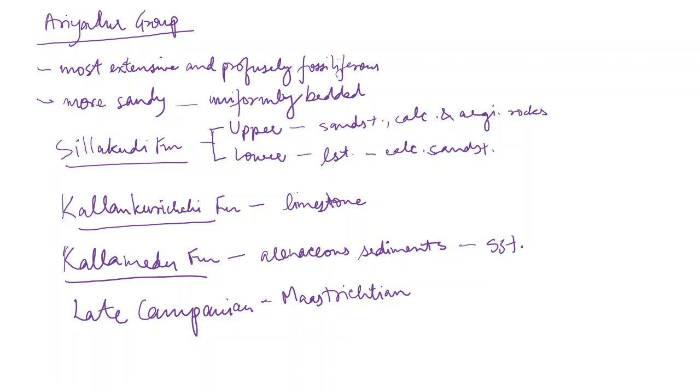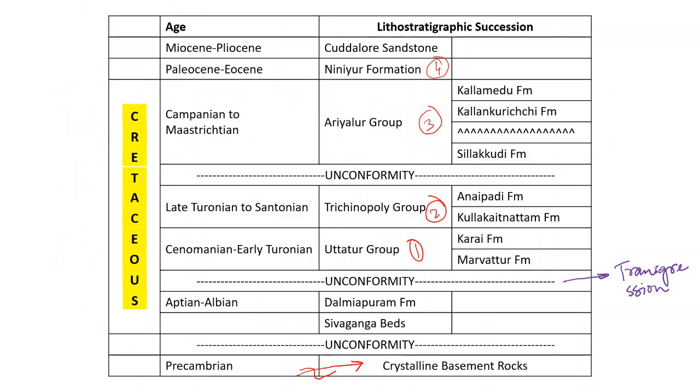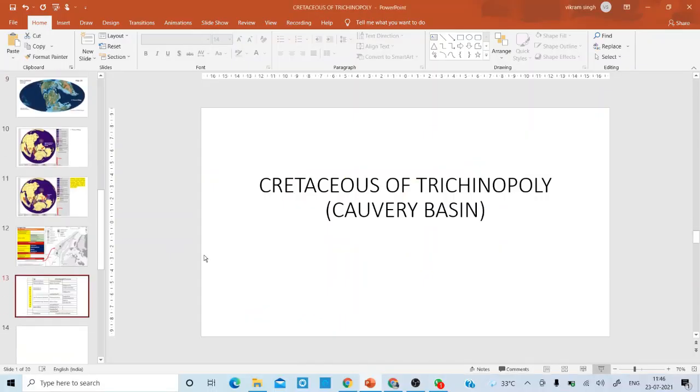Okay, so I am not discussing Ninur over here because, as I have told you, the Ninur formation has been included in the Paleocene. So for the Cretaceous, it comes till the Aryalur group. So what did we see over here? The Shiv Ganga bed, Dalmia Purum formation, then Uttatur group, Trichinopoly group, and Aryalur group. These rock formations define the Cretaceous stratigraphy of the Trichinopoly region or the Kaveri basin. So this completes the Cretaceous of Trichinopoly.